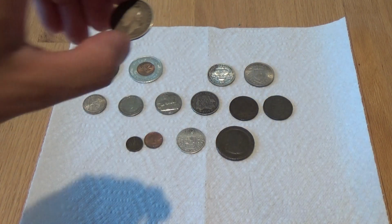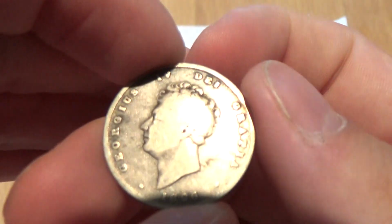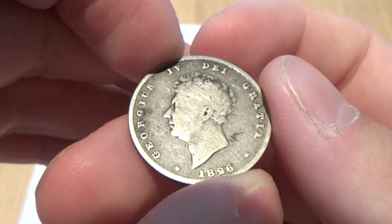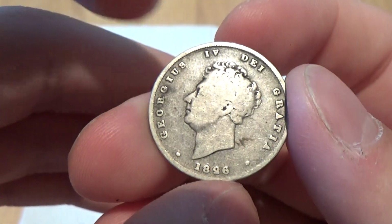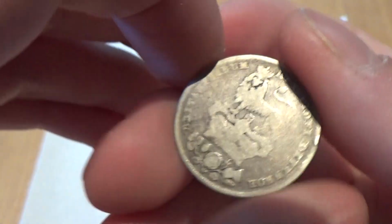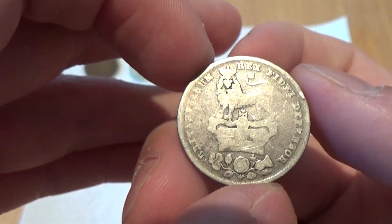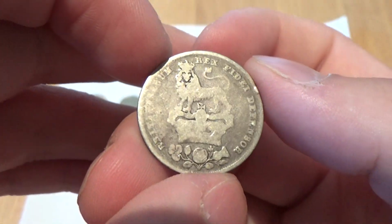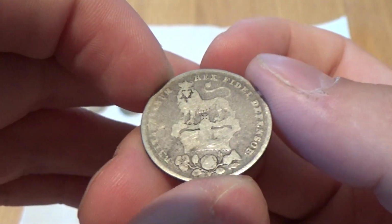Next, I have an 1826 Great Britain shilling. Has some scratches, but I always like getting these old, like George IV and before, British silver pieces. They just have so much history behind them. It's fun to research.